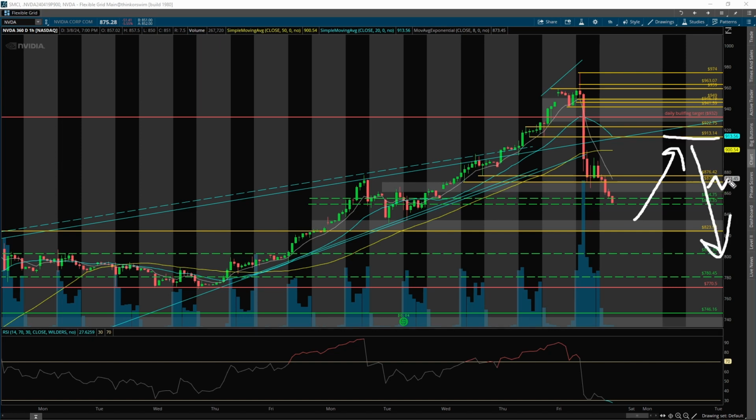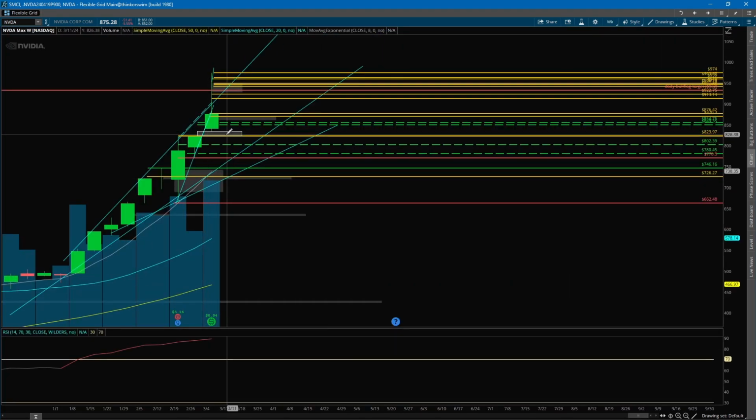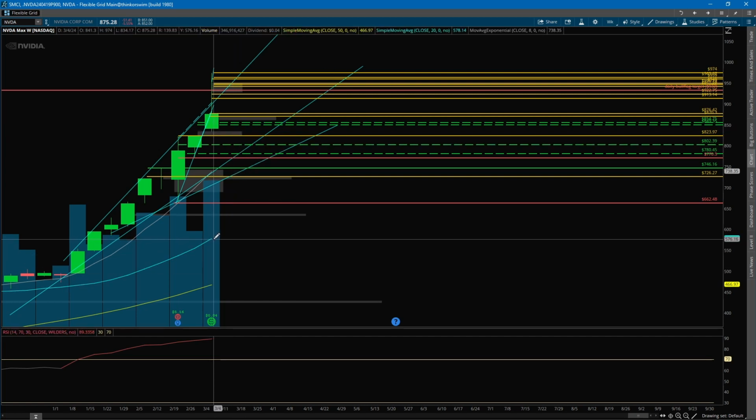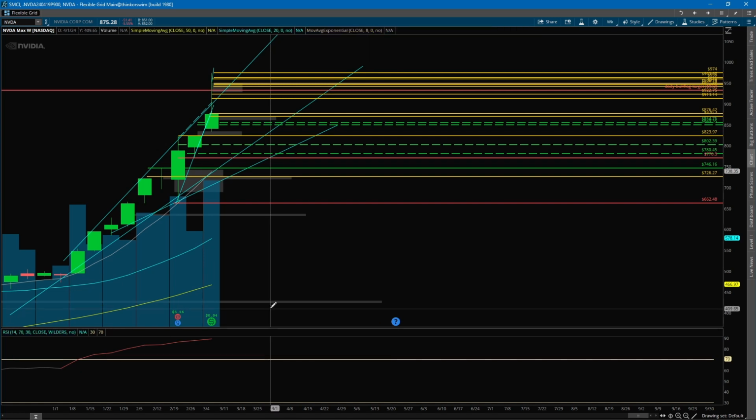We could, like I said, go sideways, but I'm looking for this weekly candle to confirm and for us to ultimately break the low of this weekly candle. So break that low, fill this gap, and then we'll see from there. We're still really far extended from the 20, and we aren't even touching the 8 exponential, and we're overbought. So I'm looking for some consolidation here for a little while. And the market kind of also gave those signals as well.